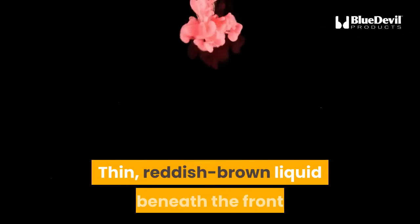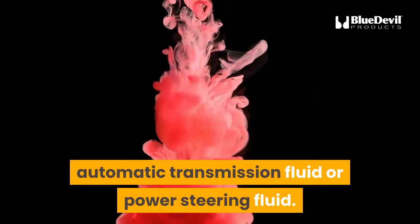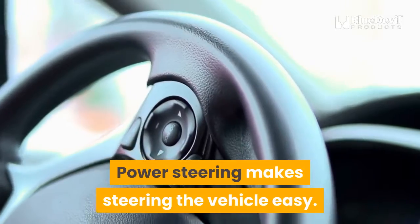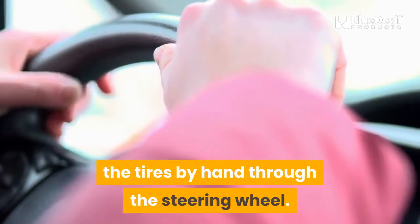My car is leaking red fluid. Thin, reddish-brown liquid beneath the front or middle of the vehicle could be one of two things: automatic transmission fluid or power steering fluid. Power steering makes steering the vehicle easy. Without it, drivers would literally be turning the tires by hand through the steering wheel.